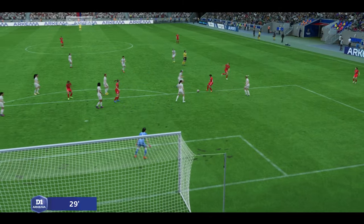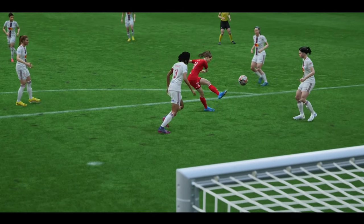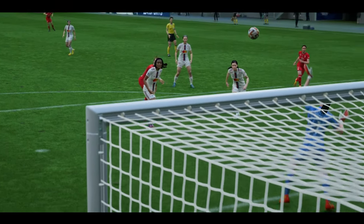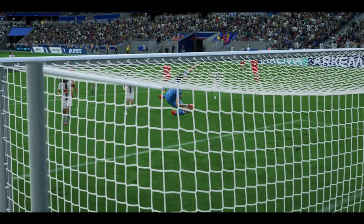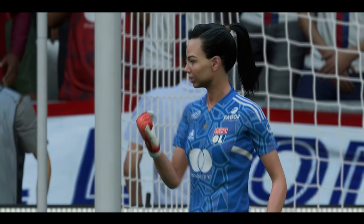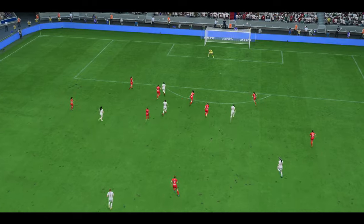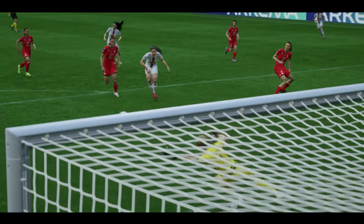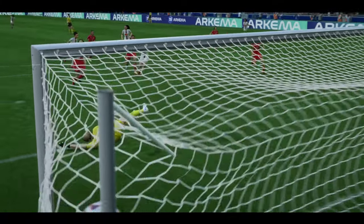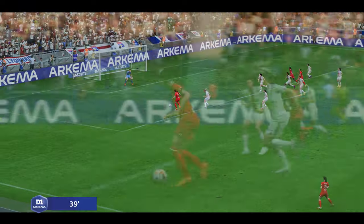Now veering in field. And the keeper more than equal to the task. Chance to set up an equaliser from the corner. Is it going to end up being productive for them? Oh, in with a chance! And a goal! They've increased their lead, and they don't want to be throwing it away from here.